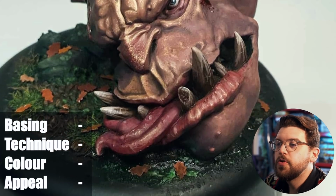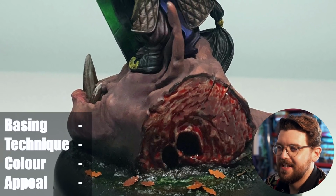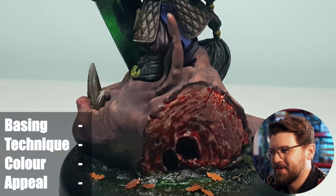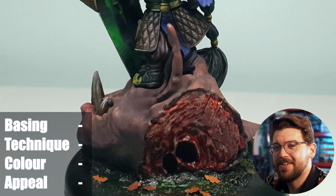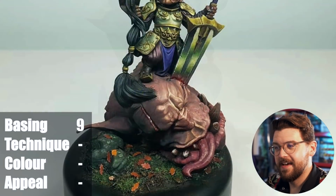There's even some nice little dried leaves on the base as well to contrast the big, slain, horrible head. And there's some gory details on the severed neck as well. Very nice touch. I like it. Basing, 9. Now, the techniques here are quite interesting.